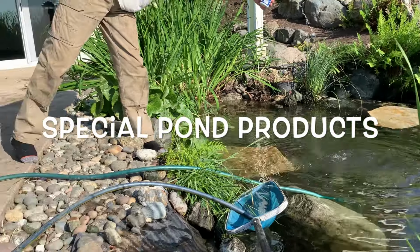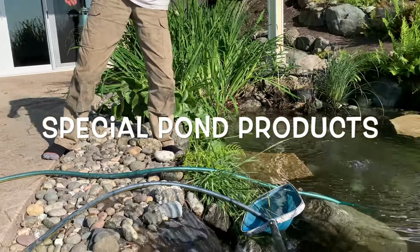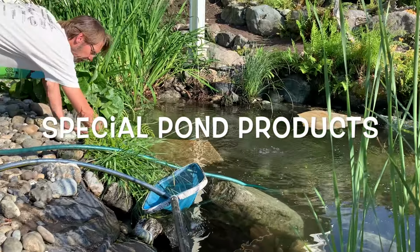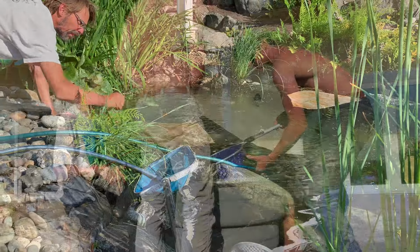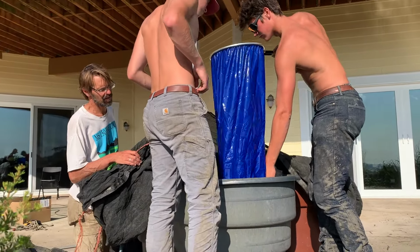Here comes the other water here. All right, that's 10. Perfect. It's gonna get nice and aerated. Maybe spray the hose a little bit to kind of distribute it. This is our special koi net. Nice and slippery so it won't hurt them.